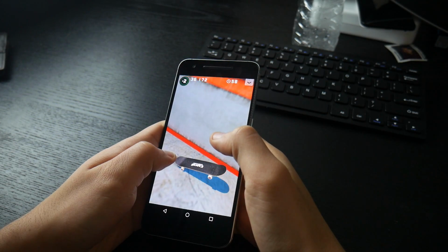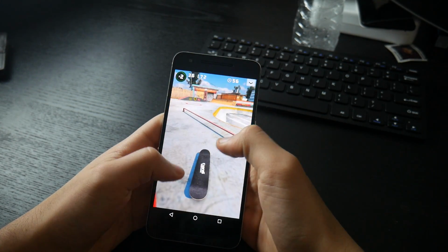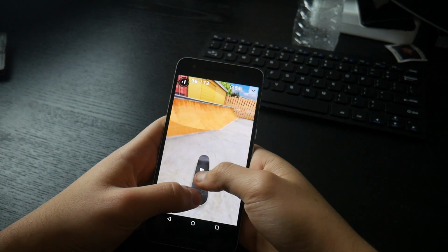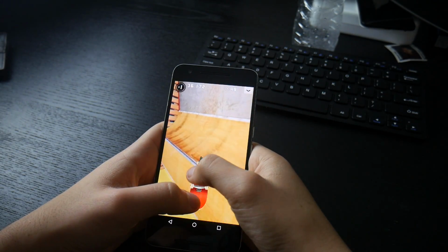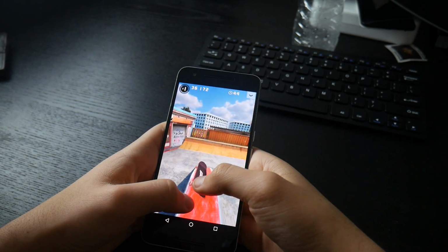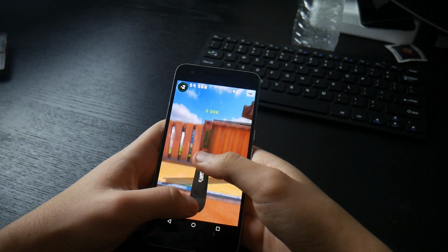You just go around the skate park trying to get as many points as you can within a certain amount of time. Overall, it's a super simple game, but I've been playing this game since my childhood, because I remember when I had the iPod Touch, back when there was an iPod Touch 3rd generation, and this would be the first game that I would play.